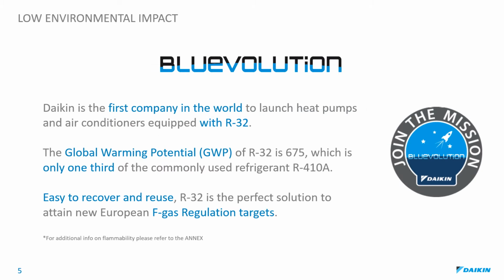Daikin is a global company manufacturing air conditioning and refrigeration equipment, operating on refrigerants. Refrigerants contribute to global warming, and Daikin has a great concern for the environment. Daikin has a history of researching and manufacturing refrigerants. It was the first company in the world to launch heat pumps and air conditioning equipped with R32.